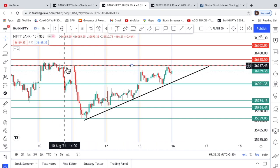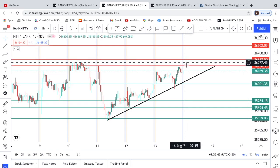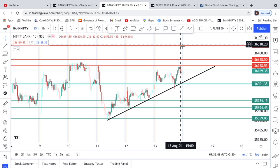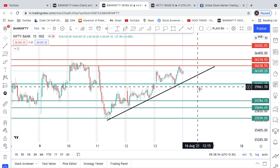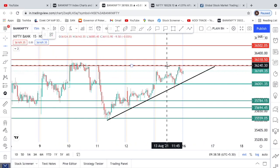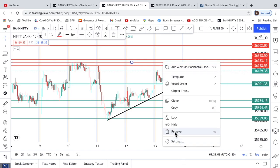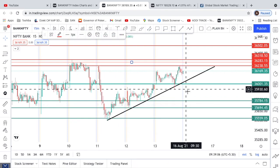The red lines on the upper side are the resistance where Bank Nifty can possibly face some resistance on the upside. The levels are at about 36,300 and 36,500, and the green lines that I've drawn are the supports where Bank Nifty can take support on the downside. There are additional two lines that I want to draw which may not be very significant, so I'll just keep that a slightly thicker line, and this and one over here.